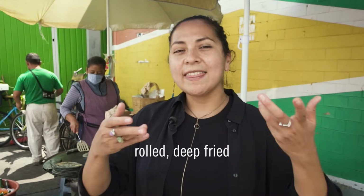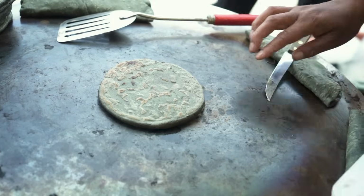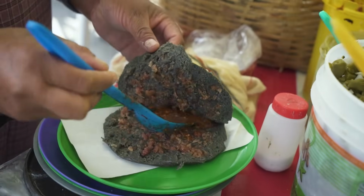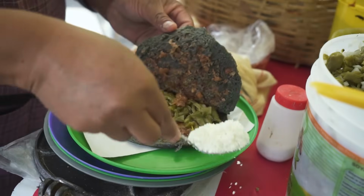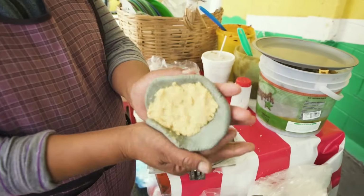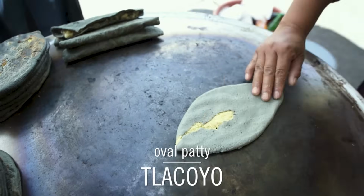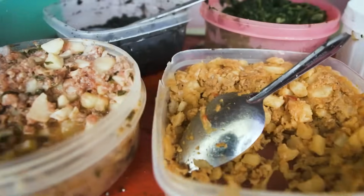Unless it's rolled up and then deep fried, we would call that taco dorado. And same thing with the patties. If it's a round-shaped patty that's stuffed with pork crackling and topped with nopales, which is a cactus that we eat, we name it gordita. The oval-shaped patty that's stuffed with beans, fava beans, or cheese, we call that tlacoyo. Let's go and try at least one or maybe two of them, maybe three.